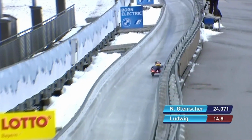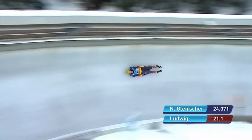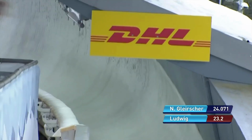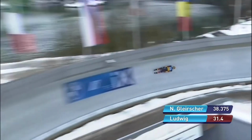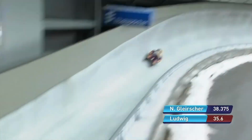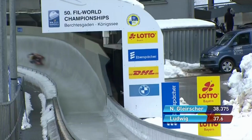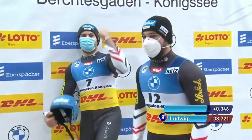You can see here Ludwig is having a good run, but a little bit behind, so we'll see if he's able to catch up some time here to Nico. And falling further behind. He's having a good run, but it's not showing in the times. Will it be a podium run? It doesn't appear to be a leading run. Johannes Ludwig, the Olympic bronze medalist, back in 8th place. All sorts of trouble for him.